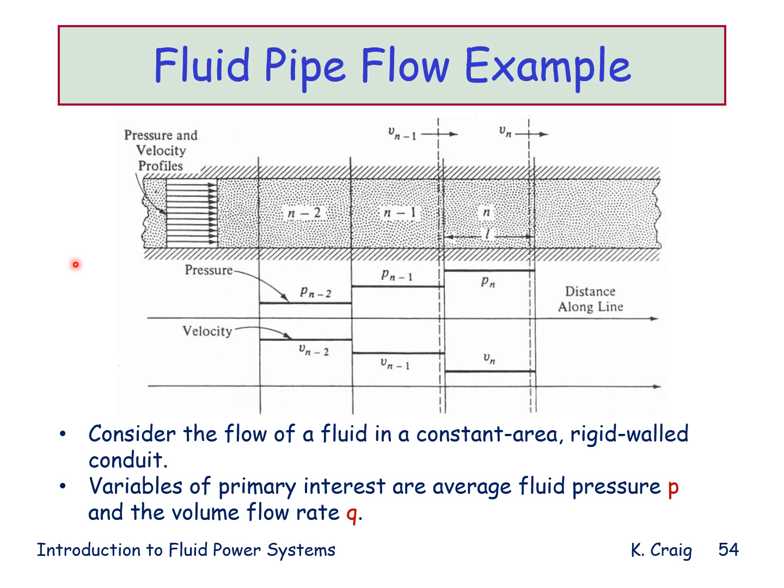To introduce the basic elements of fluid flow, resistance, capacitance, inertia, let's consider a fluid pipe flow example. So consider the flow of fluid in a constant area, rigid-walled conduit, which we see here. I break up the pipe into discrete regions of length L.